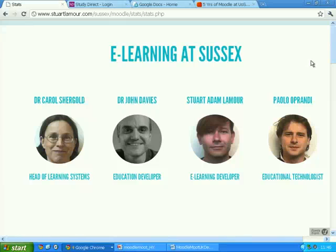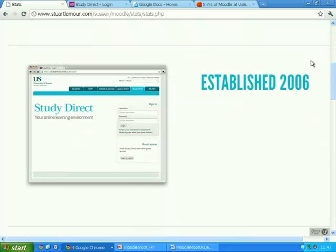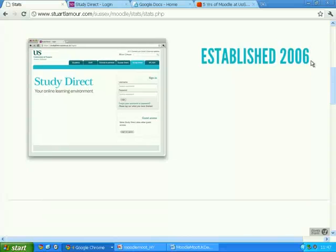So our team here today is the head of the learning systems, Carol Shergold, John Davis, education developer, and two developers, Stuart and myself, who are an e-learning developer and educational technologist. As I say, we've been running a Moodle installation for 5 years, since 2006. Like other people, we came from a project-based WebCT installation to Moodle, which is campus-wide.